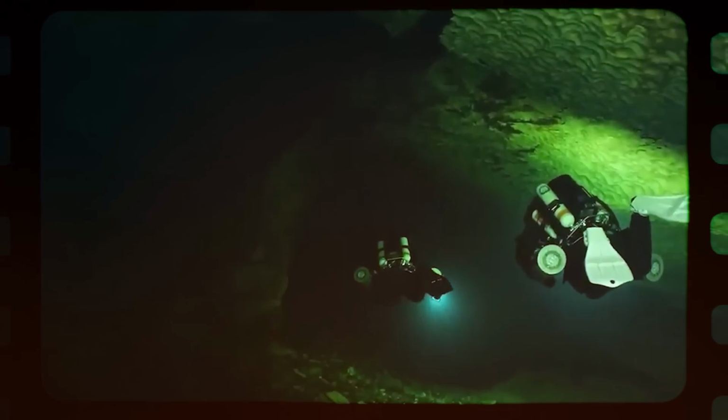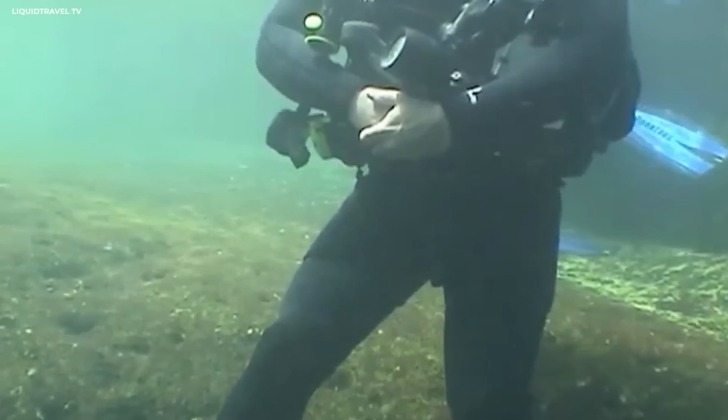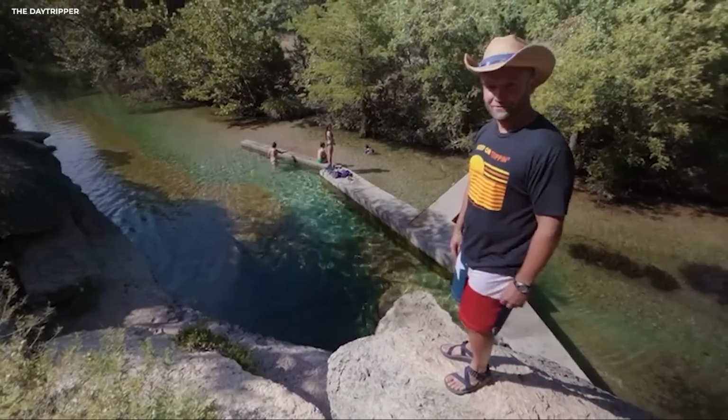He reached the tight corridor where Kent and Mark had vanished. The passage was narrow, packed with gravel, and so low that he had to remove his gear just to wedge himself forward. Every inch of movement stirred up more debris, and that's when it happened. The cave shifted.